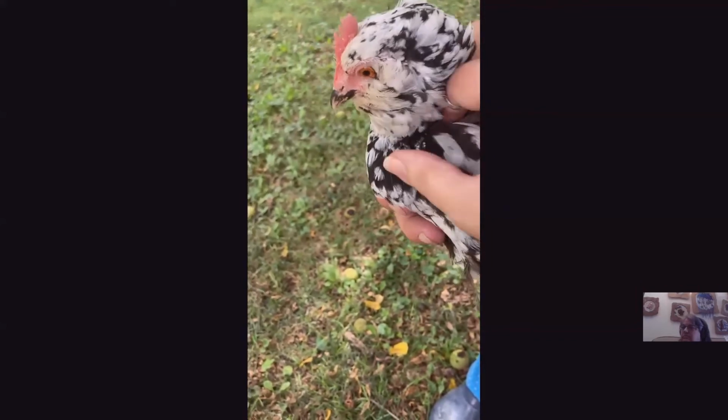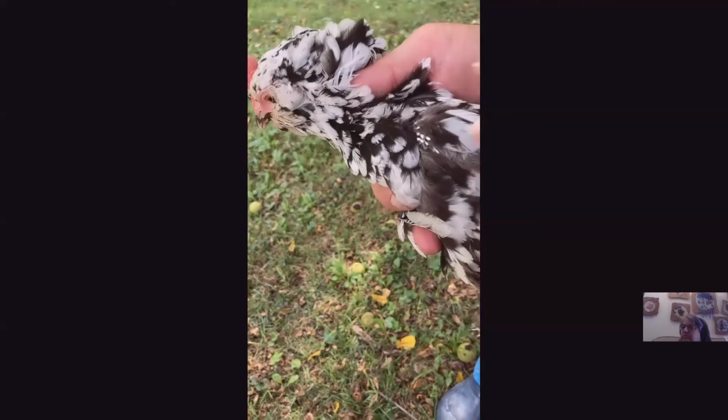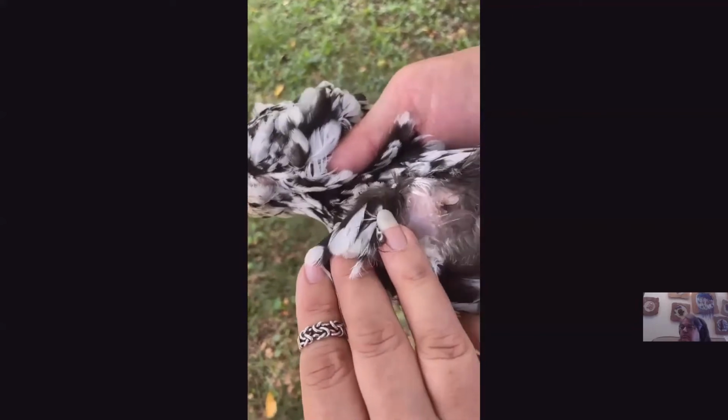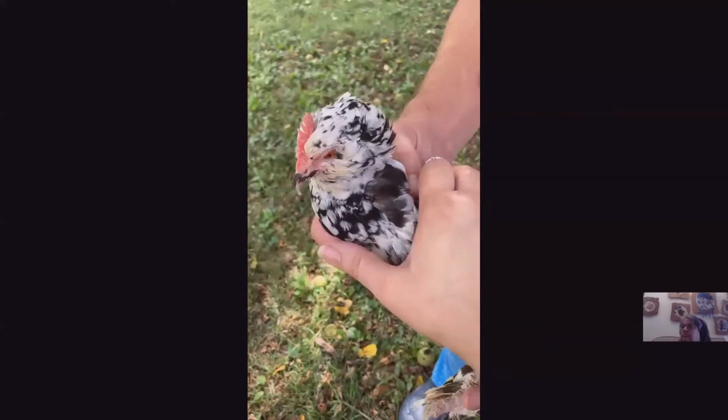So she still has a little bit of a shoulder here, and she grows new feathers all the time. So you can see in here where there used to be a shoulder, but she feathered over. She's a little pale today, but that's okay. She's sweet.